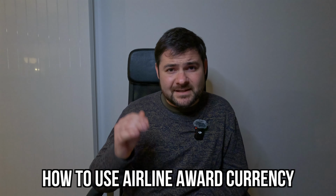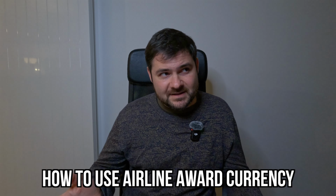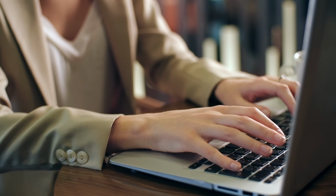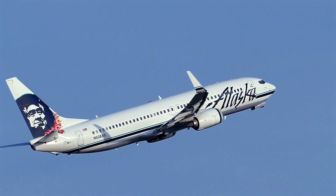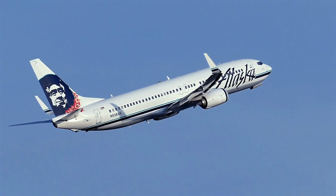So once you've flown a few flights and earned a few airline award currencies, gosh, this does sound funny to say, points, miles, or whatever else it might be, how do you use those? Well, let's see. The basic concept is that you take that airline award currency, you go to the airline's app, website, or call them or whatever it is, and you book flights using that currency. But there's definitely a little bit more to it. Let's look at a little example for this one though. It's just going to be easier to make clear that way.